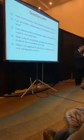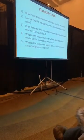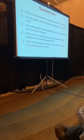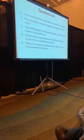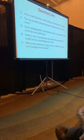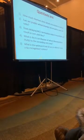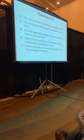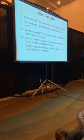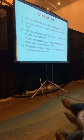So my research tries to answer a couple of questions. How much biomass does wheat accumulate in the spring? Can we predict that biomass accumulation and carbon to nitrogen ratio? Does delaying the cover crop termination cause nitrogen immobilization during the corn growing season? And if not, what is the N contribution of the wheat to the corn crop? And how would those impact the optimum nitrogen rate of corn?